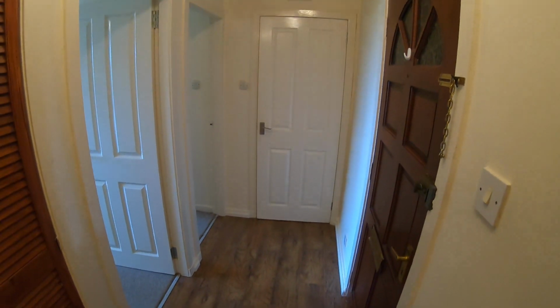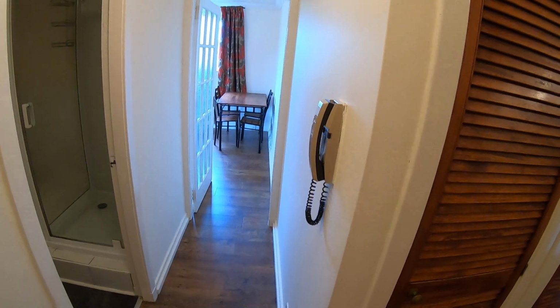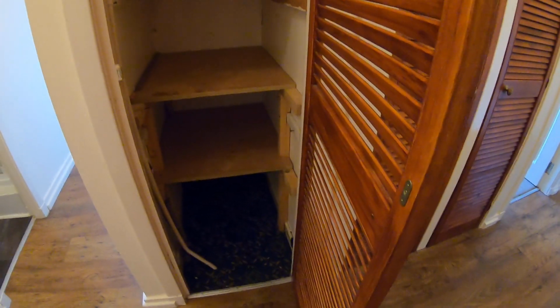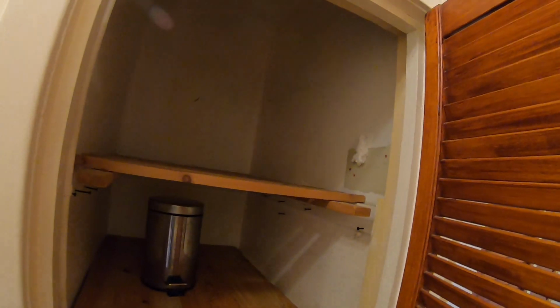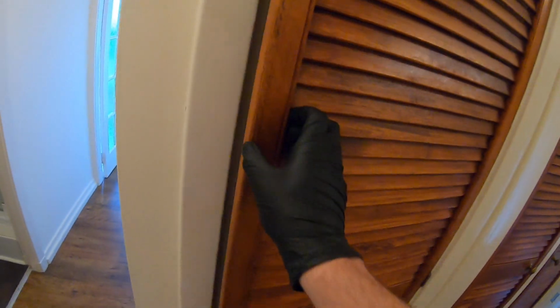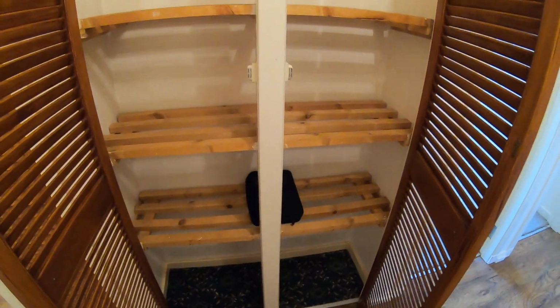This is the hallway as you enter the property. Your entry phone just here. And we have these hall cupboards with inbuilt shelves. This one is about a meter deep, goes back about a meter. And these two are slightly shallower, but also have inbuilt shelves.